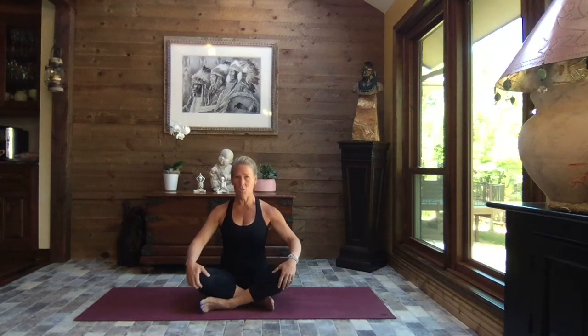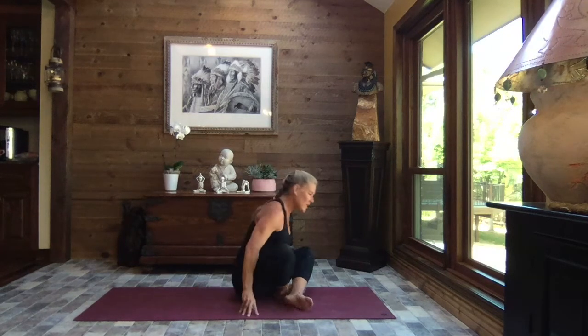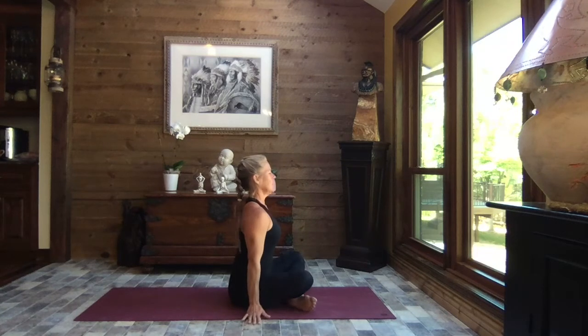So that seated position, we're going to bring those hands down by your hips and we're going to sit up really tall. And I want you to feel that length in your spine. This might not feel uber comfortable. That is okay. I want you to feel that length in your spine. As you sit up really tall, your body wakes up.